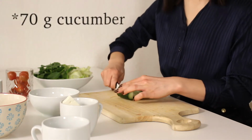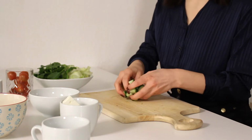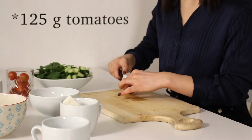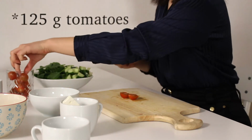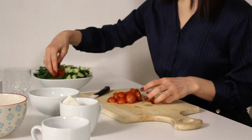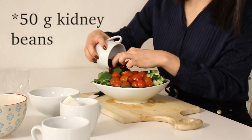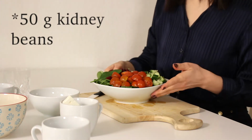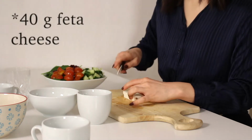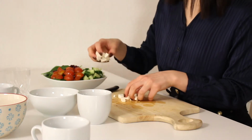Here I'm just cutting up a little bit of cucumber that I had lying around in my fridge, so I just added it to the salad. And then I cut up tomatoes, quite a few of them actually, because I really love them. Also, they just add such nice color to the salad. Afterwards, I just added a few kidney beans on top, and then I started cutting up some feta cheese, which is my favorite kind of cheese for salad. I always have it with my green salad.